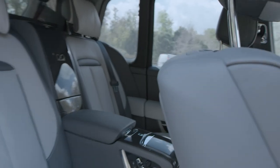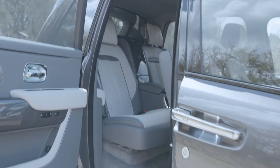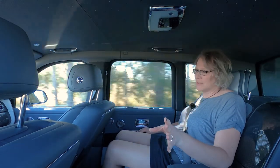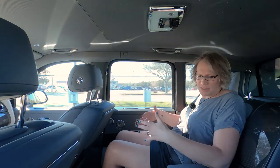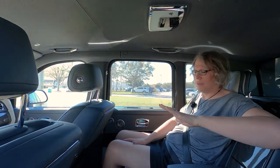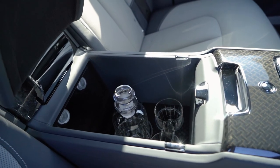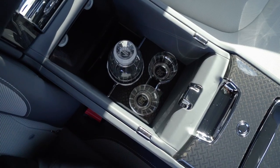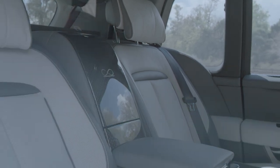But speaking of the cabin environment, the living room on wheels, as it were, it seems to me that this Cullinan, Black Badge or not, is really meant for these back passengers. There's a couple different seating options you can do back here. You can get 3 seats, or you can get 2 seats. And we obviously have the 2-seat configuration because I have beverage holders between here, the nice little glasses that are etched in Rolls-Royce in the bottom with their logo. We've got the Infinity logo back there, which is for the Black Badge. But that's kind of cool.